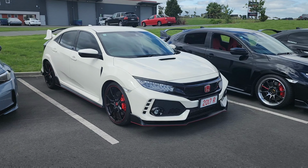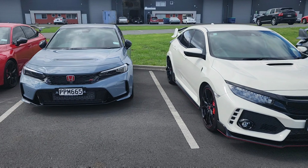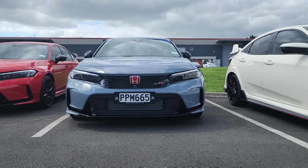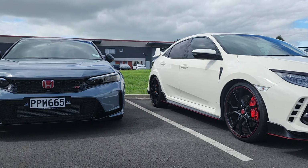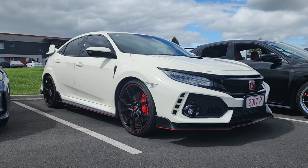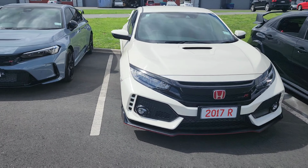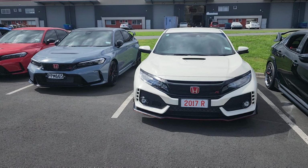So you can see that the FK8 looks very different from the FL5. The FL5 looks a bit wider and flatter, and the FK8 seems to be a little bit taller. Have them side by side.